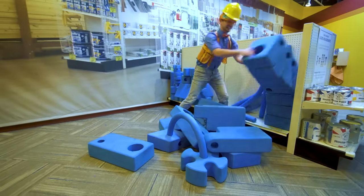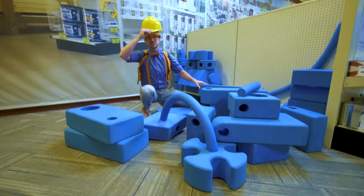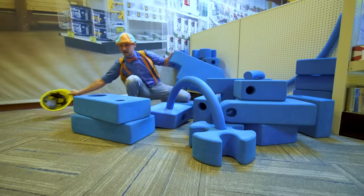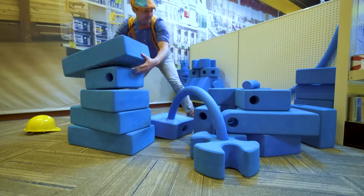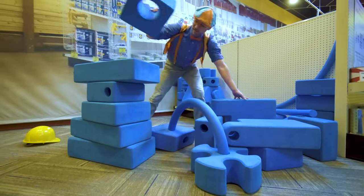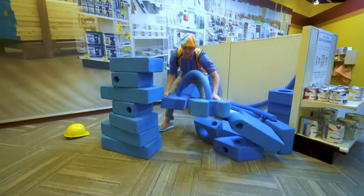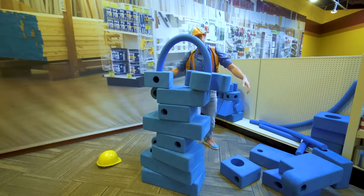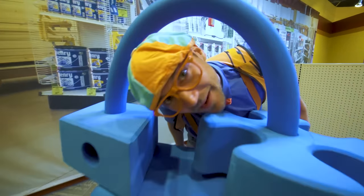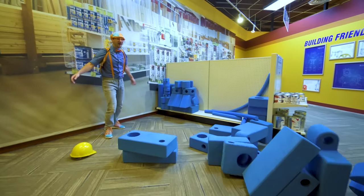And then... Alright, now let's build it really high. Since these are soft, I can actually take my hard hat off. There we go. A big blue tower. There we go. And for the final bit, the beautiful tippy top thing. Hello! Whoa! Alright, let's go see what else there is.